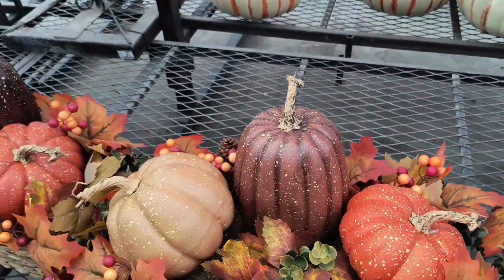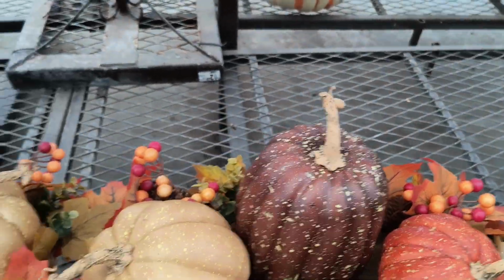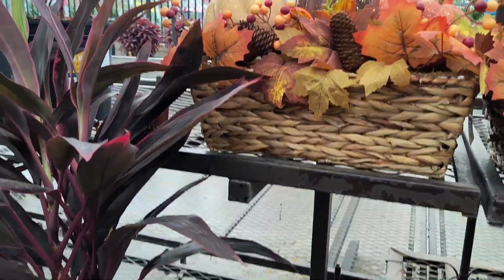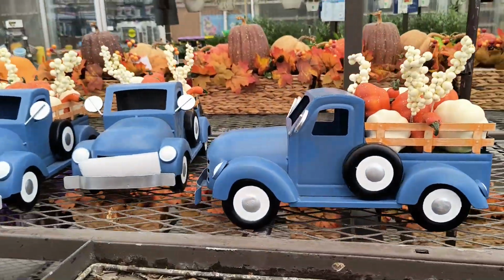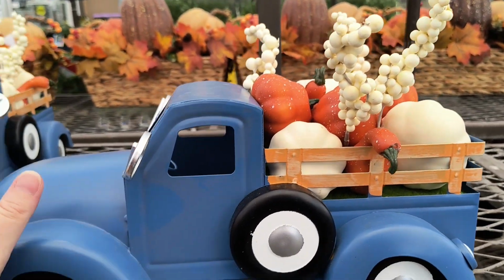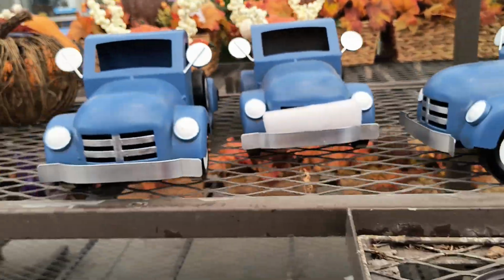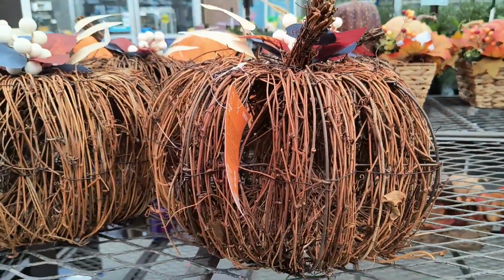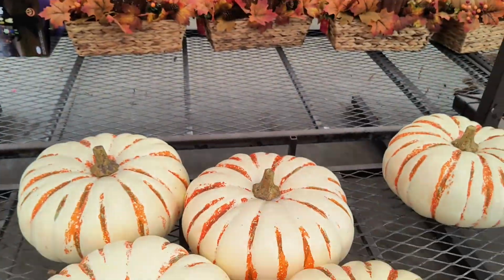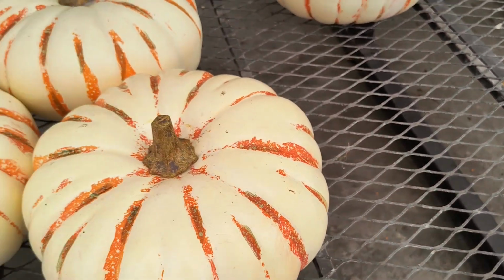And over here we have some, I guess you just put these on your table. It's kind of like an ornament. Nice little item for fall. And over on this end you got a few more Halloween decor items. This is pretty cool. Got a solid little truck there with some Halloween or fall items in the back. Down here, you got a few hollow pumpkins.